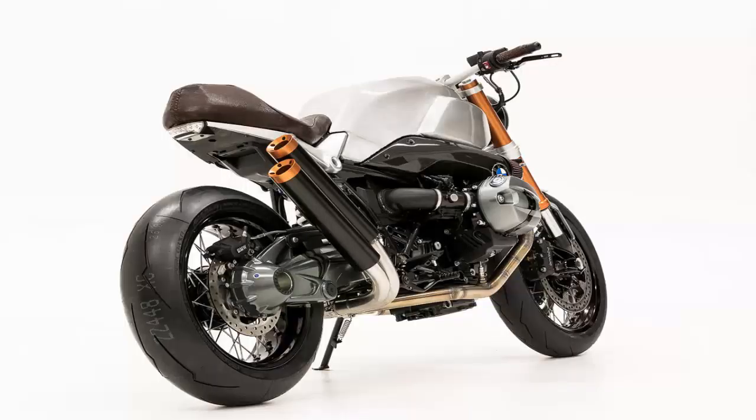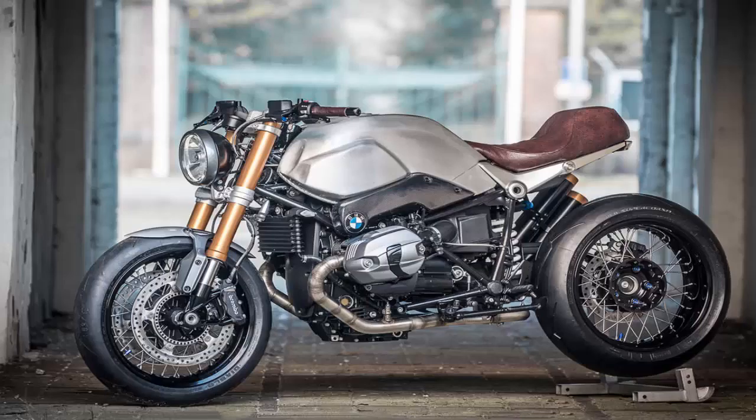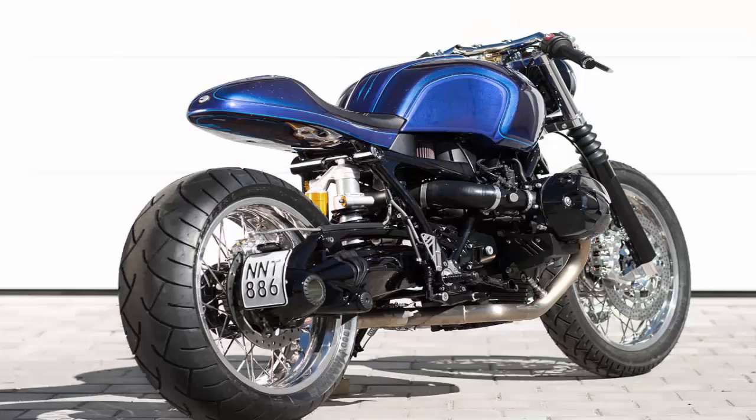Roland Sands Concept 90. Before BMW Motorrad officially launched the R9T, they fired a warning shot, the Concept 90. Based on a pre-production R9T, it was built by Roland Sands, in cahoots with BMW's design team, as a homage to the iconic R90S. The R90S was a pretty big deal in its day, but the Concept 90's more of an evolution than a reissue.